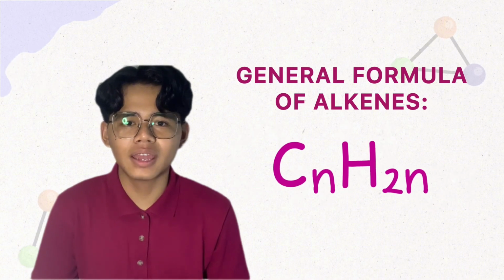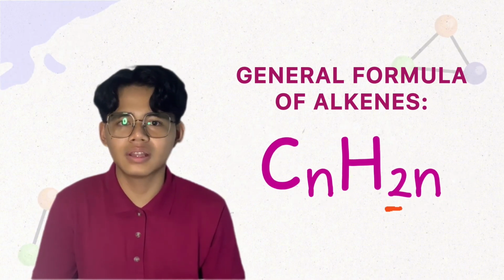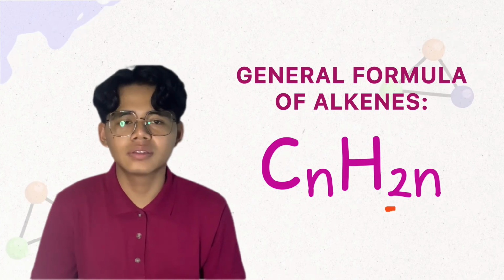This double bond gives alkenes their unique chemical properties and sets them apart from other hydrocarbons like alkanes. Actually, alkenes follow the general formula CnH2n, meaning that the number of hydrogen atoms is always double the number of carbon atoms.